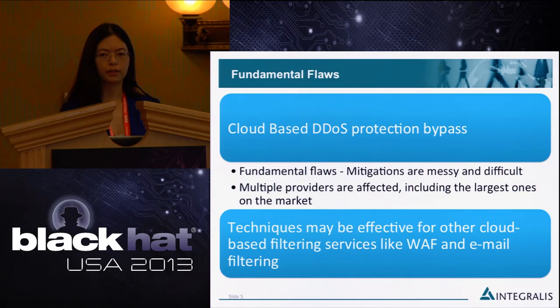So what I'm going to talk about here is a cloud-based DDoS protection bypass. This is a fundamental problem with this method of rerouting traffic, and there can't be any patch for this. A lot of providers are affected. These same techniques work for bypassing other types of filtering, like cloud-based WAF or email filtering. Really, anything that uses DNS to reroute traffic to the filter can be bypassed by attacking the origin directly.